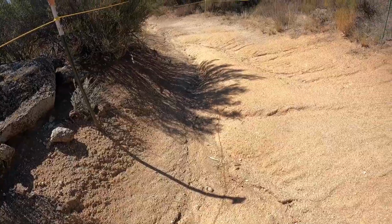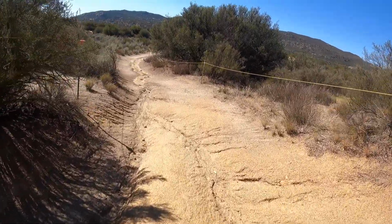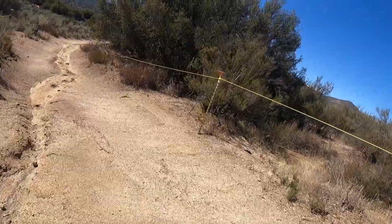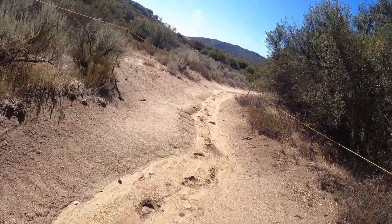This battery is down to 29%, so I'm not going to film a whole lot all the way to my spot. And then when I get to my campsite, I'll charge everything back up.